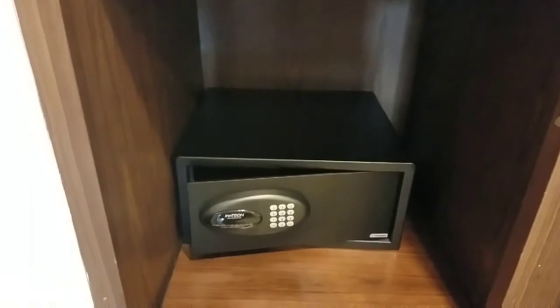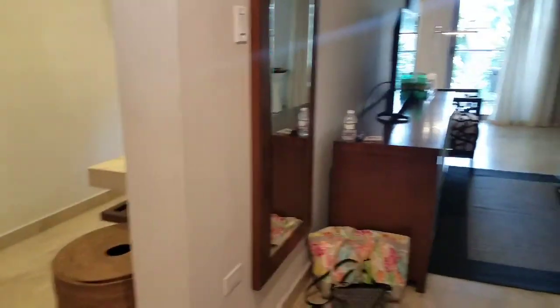They have a steamer, and versus irons, they have steamers, which I will use on some of my wrinkly clothes. And a safe, standard, like laptop size. Push the numbers and lock, and then closet and bathrobes and slippers on the other side there.